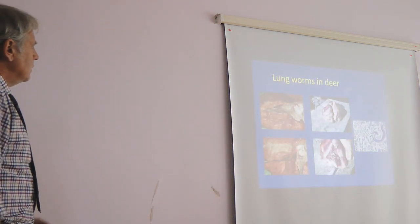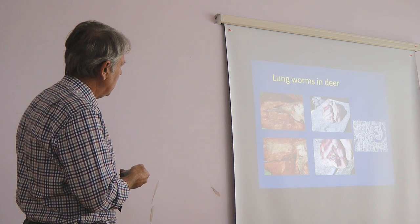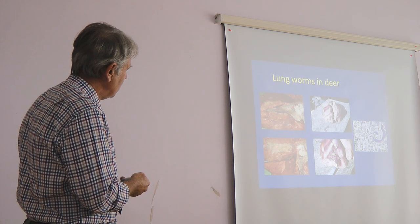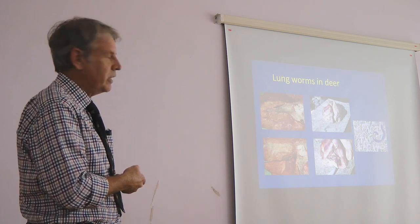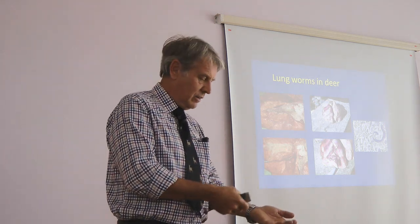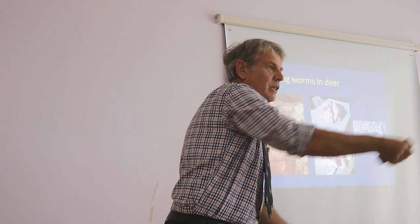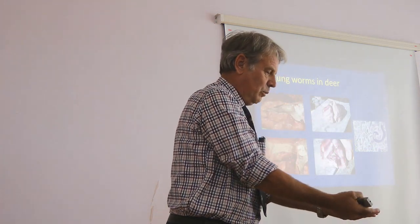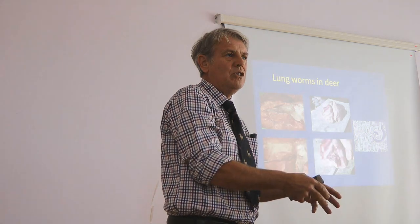Lungworms in deer. Two different types. The one we most often see is the large lungworms that actually lie inside the airways, and that funny granular appearance is actually solid lungworm. There are hundreds of them sitting in that airway. So if you take your red pluck out and you just take your knife and zip down the trachea, down the windpipe, and just let it fall apart, it should be nice and clear, it should be nice and dry, there should be no worms inside it at all.